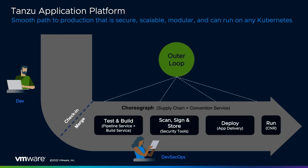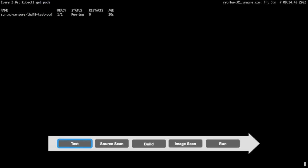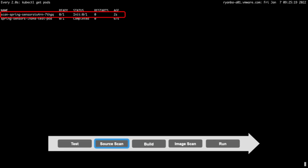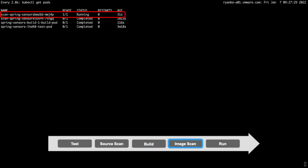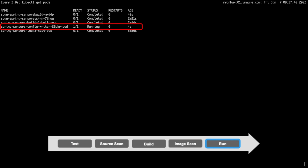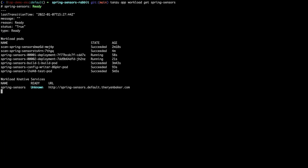The Tanzu Application Platform can deploy to any Kubernetes cluster on any cloud based on your organization's pre-approved path to production, helping remove roadblocks typically associated with application deployment. Here, you can see that we have created our workload using the source code from the developer, and the Tanzu Application Platform has run an integration test, scanned the source code for vulnerabilities, built and signed a container for the application, scanned the resulting container for vulnerabilities, generated the deployment configuration, and deployed the application, all with minimal involvement from both developers and operators.